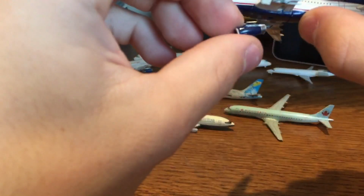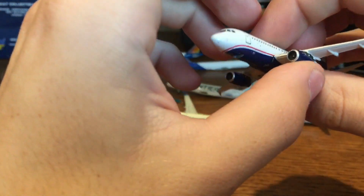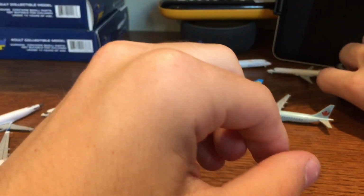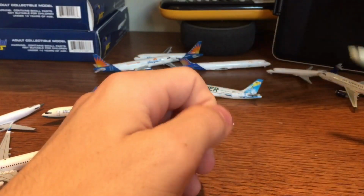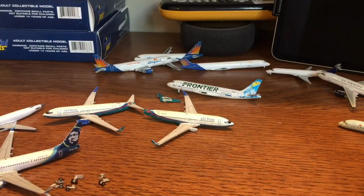Then we have the US Airways A319. I think I got this from like Airline Museum or Diecast Airplane Store or something way back in the day. It was a really nice model. It was my favorite. US Airways is actually what started my passion for aviation. I think we flew on a US Airways 737-300 or 400 out of Syracuse into Charlotte, and then Charlotte to Cancun or something with US Airways as well. That was back in 1st grade, actually, but I got the model after that.